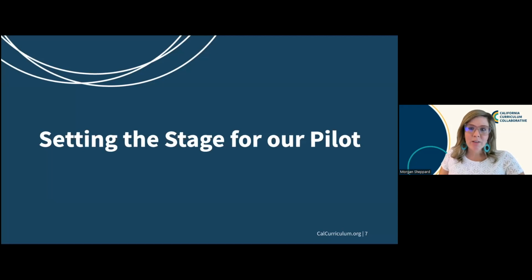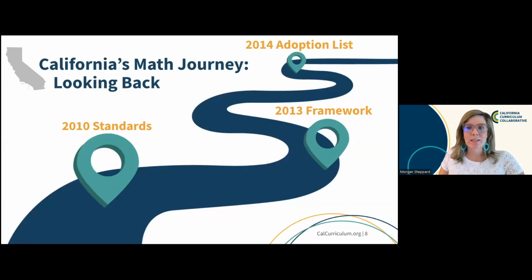As I'm sure many of you are aware, California has taken several steps over the last 13 years in order to improve math instruction, beginning with the adoption of the Common Core State Standards in 2010, and later the Mathematics Framework in 2013 and subsequent Math Adoption List in 2014 in order to support and incorporate those standards into instruction. Since then, so much has changed.